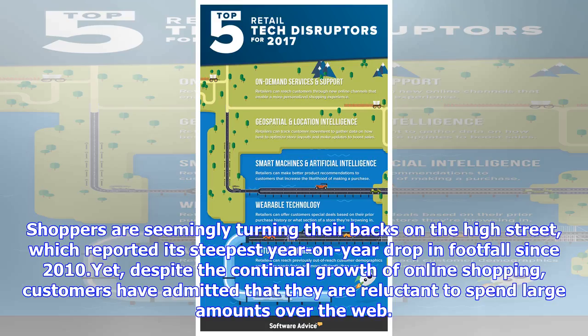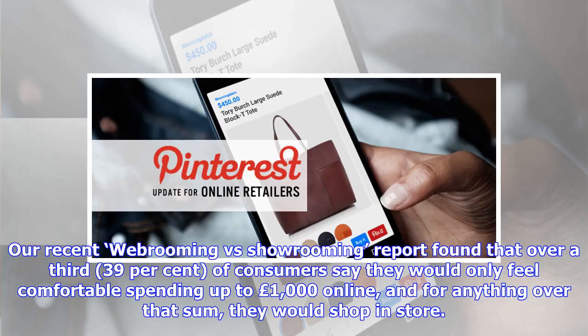Shoppers are seemingly turning their backs on the high street, which reported its steepest year-on-year drop in footfall since 2010. Yet, despite the continual growth of online shopping, customers have admitted that they are reluctant to spend large amounts over the web. Our recent web rooming versus showrooming report found that over a third, 39%, of consumers say they would only feel comfortable spending up to £1,000 online, and for anything over that sum, they would shop in store.